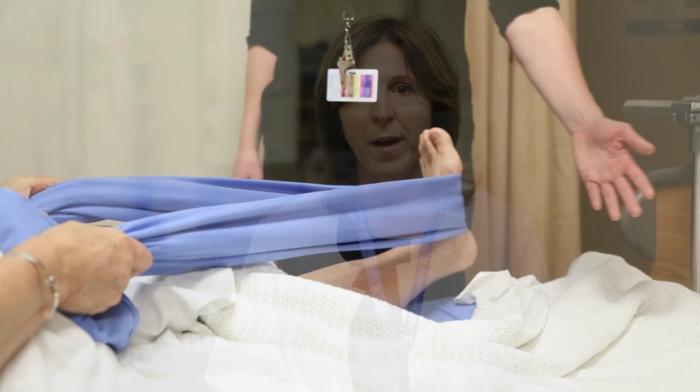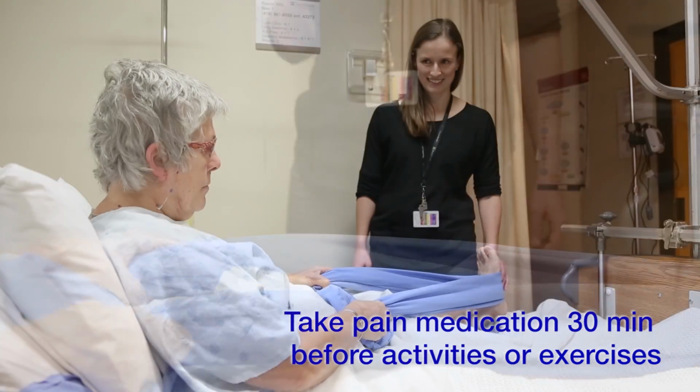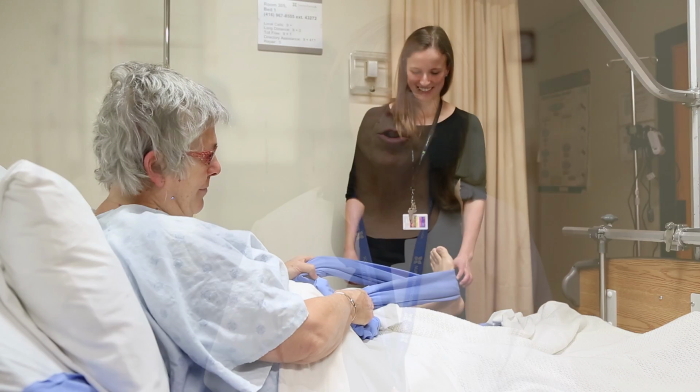Every patient is different in how much pain medication you may need and how long after surgery you may need it. Your pain medication will work best if taken at least 30 minutes before activities or exercises. Pain is often more noticeable in the evening and should be well managed to allow you to sleep.